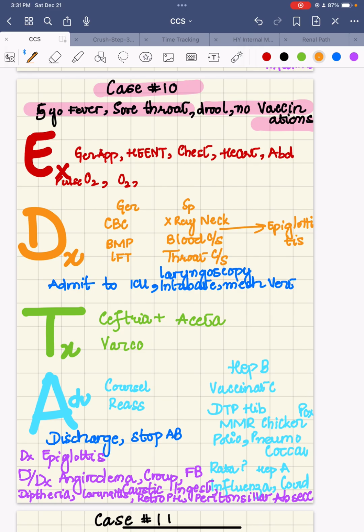So the diagnosis is epiglottitis with the differential diagnosis of angioedema, croup, foreign body, diphtheria, laryngitis, caustic ingestion of some sort of an acid, peritonsillar abscess or retropharyngeal abscess.